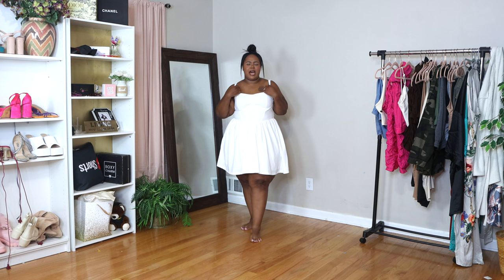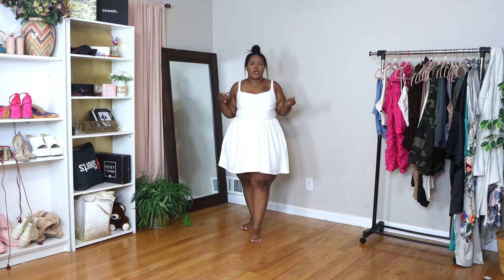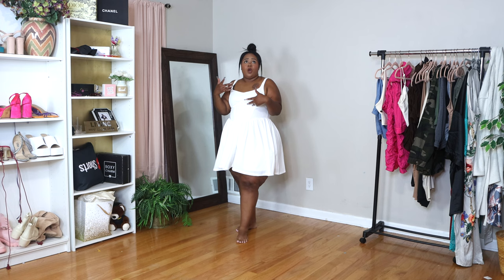This is a regular cotton with a tiny bit of stretch, but it's very, very comfortable. This is one of those throw it on and go things that you need. And I still wear white in the fall, okay? Even after Labor Day. White, winter white, cream. I don't care, I'm still wearing it.